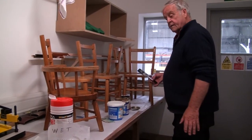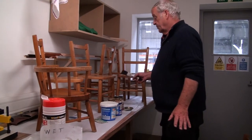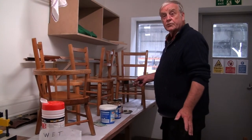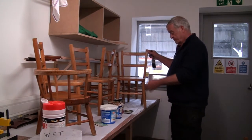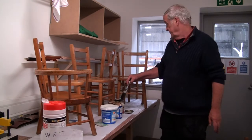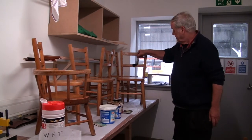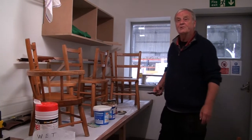This is me renovating chairs from the primary school in Dalbeattie, probably about 60 odd years old, and refurbishing them for the new school. They're great quality, so I don't think you could buy something like that cheaply nowadays. With 3 coats of varnish and that, and Bob's your uncle.